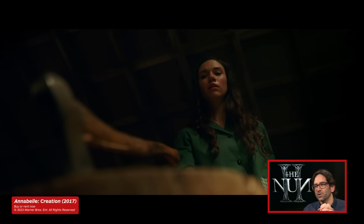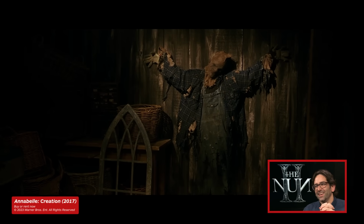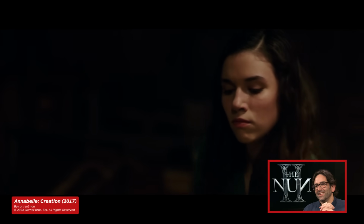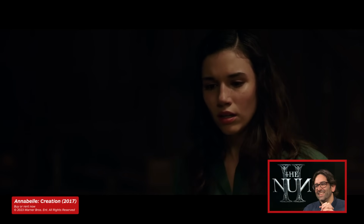All right, so this is from Annabelle Creation. This is the Scarecrow scene, and it just has this incredible manic energy. Also has a little bit of humor in it, which I think works so well. Let's take a look. Okay, great moment here. Scarecrow is starting to move. She's going for the axe. And then the handle pops off.